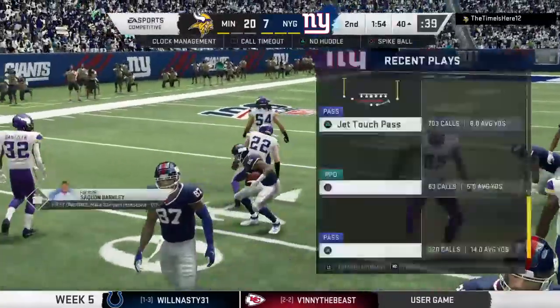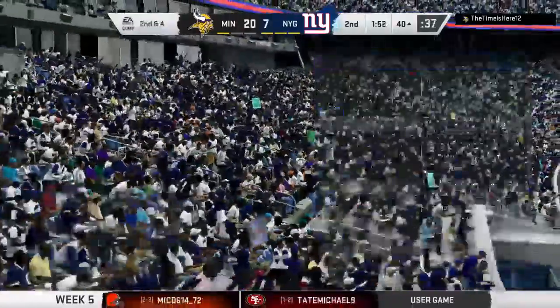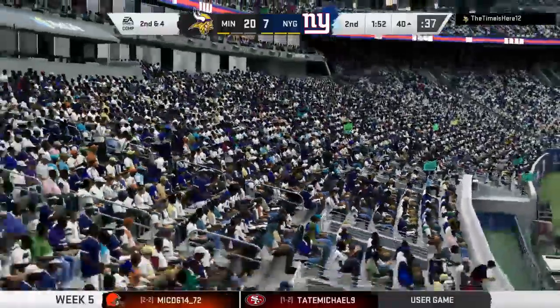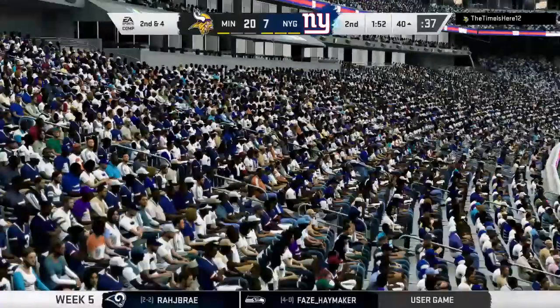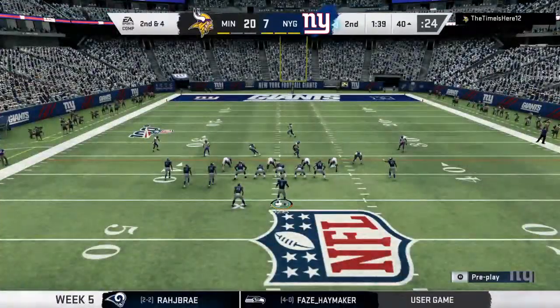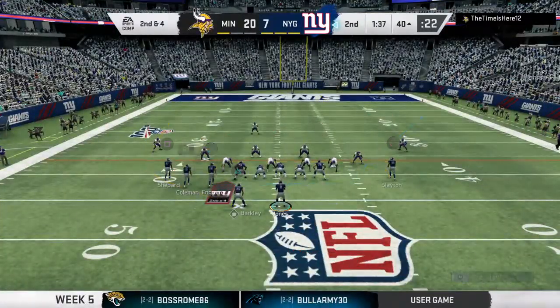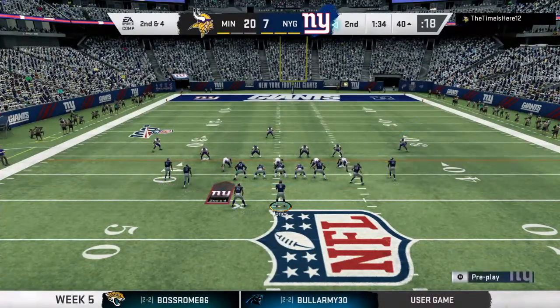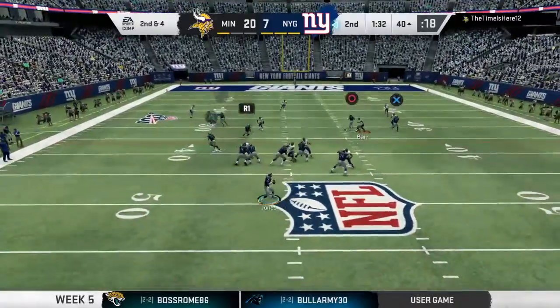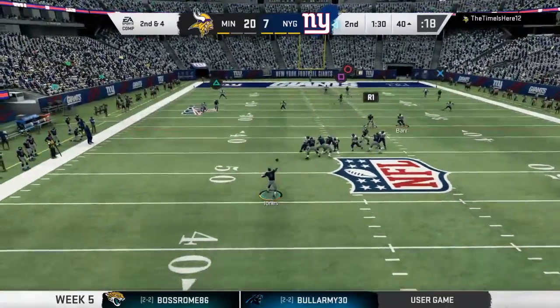He'll get a nice chunk there on the first down run, and it's 2nd and 4. Let's talk a little football 101 here, because one of the keys to advancing the ball downfield, success on first down. Huge difference, as we know, between 2nd and 4 and 2nd and 8 and 9. From the 40 now on 2nd down, Jones.